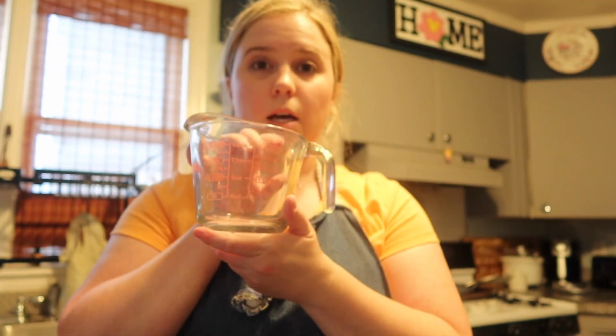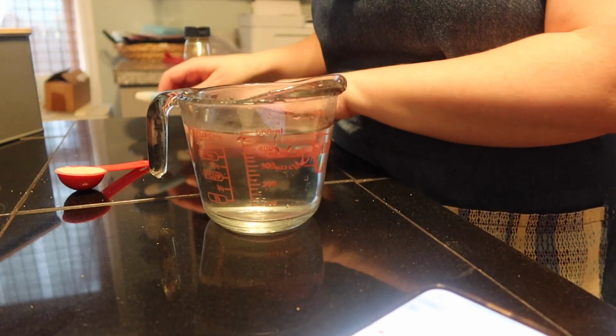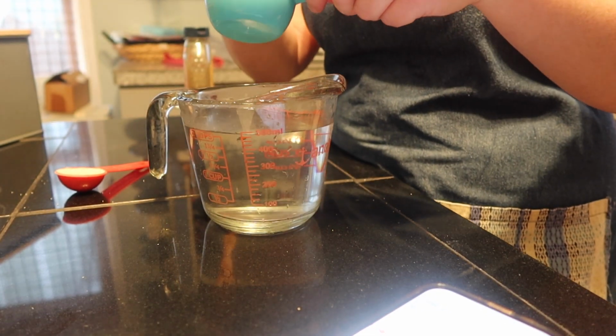I'm gonna put it back in the fridge, and now I'm gonna get 2 cups of warm water just from the sink. I don't use the thermometer to measure the temperature. I just do my best guess, and I don't know, it usually turns out pretty well. So I'll be right back. Okay, I decided to just bring you down here. So I have 2 cups of warm water just from the sink.